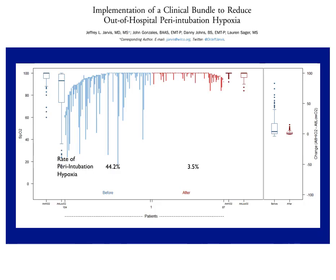So I want to throw in a study that came out of Texas. This is from Dr. Jarvis and his crew at Williamson County.